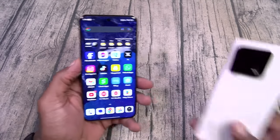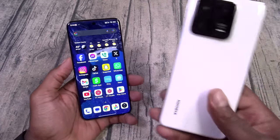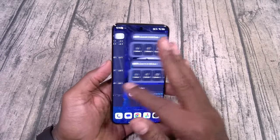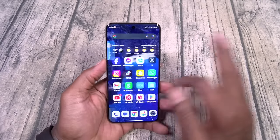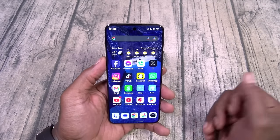But I personally don't even care. It's not that serious. One is out already for the 13 Pro. I didn't even bother downloading it because it is what it is. But if this is going to be your main phone, you could download the global ROM. But the OS on this phone, super smooth, super fast. Now, like I said, when I did the unboxing, I already went through all of the settings, so we don't need to do that. Let's check the web browsing speeds.